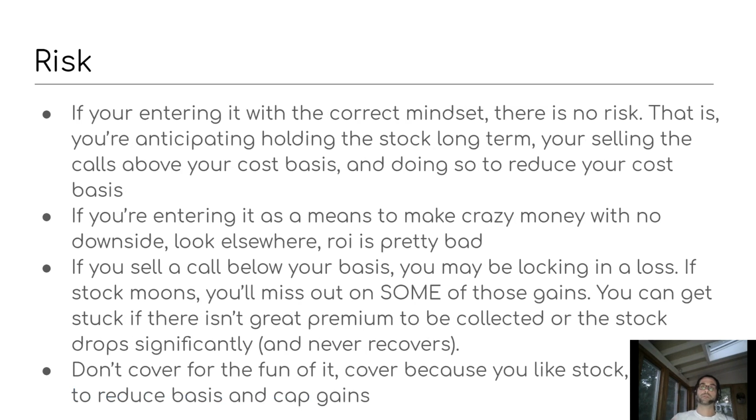Okay, so everything has its risk. Everything is a risk reward. You're weighing this versus that. There's opportunity cost, etc. What are the risks associated with opening up a covered call? If you enter it with the correct mindset, there's absolutely no risk. So mind blown, you're excited now, and this seems like a great deal. It's a win-win. There's no way to lose. Not so fast. My key words were there, if you're entering it with the correct mindset.